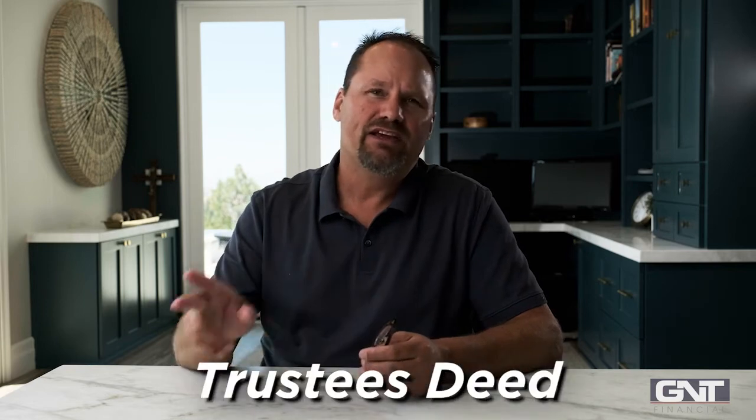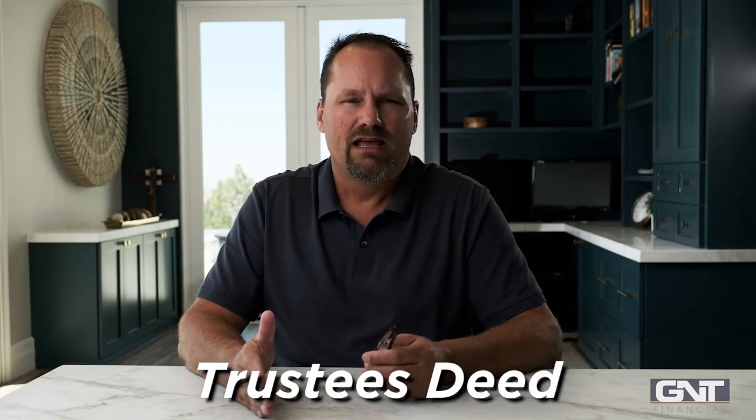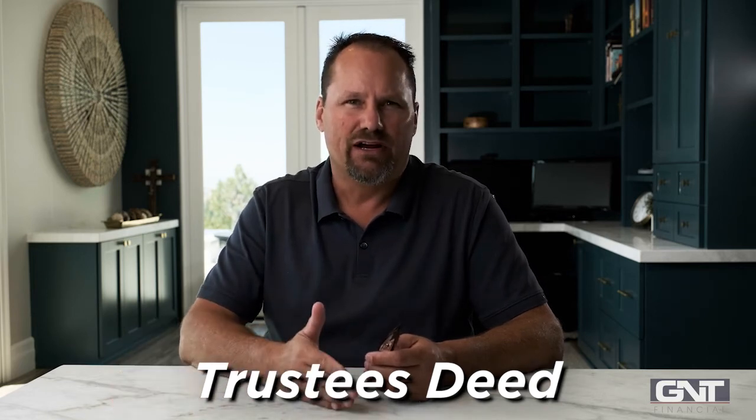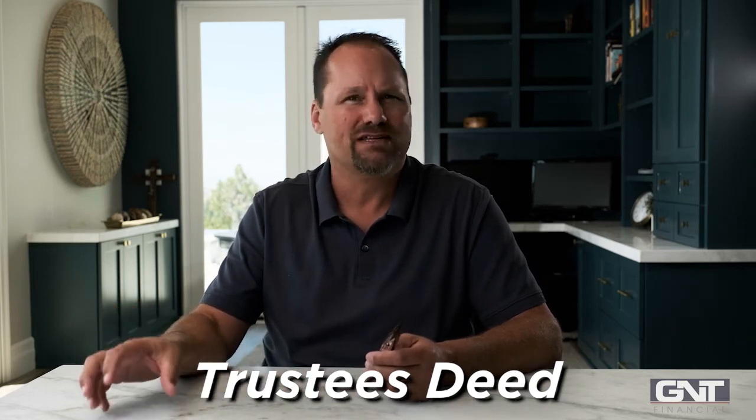The second thing that could happen is the property doesn't sell and it transfers to the actual beneficiary through a mechanism called a trustee's deed, in which case the lender or the investor would become the new rightful owner of that property. Then you'd be free to do with that property whatever you chose. You could rent it, lease it, move into it, sell it, do whatever you want. So that really is the remedy in the event that a loan or a trust deed goes into default.